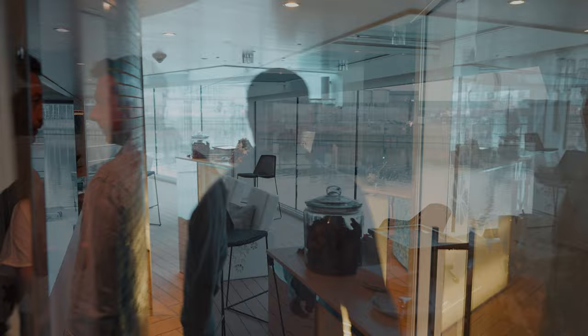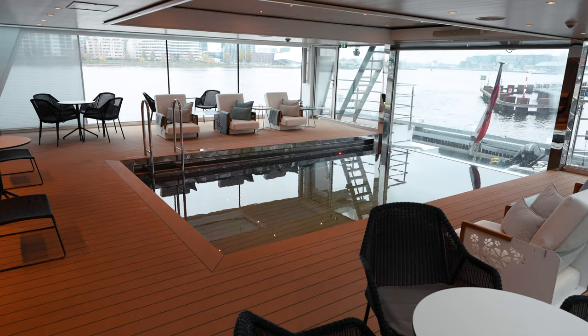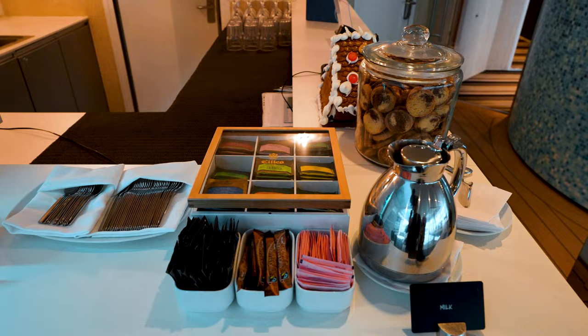Pool and lounge area. But the most important thing about it is that at night it transforms into something magical, which we'll show you a little bit later. Also here you can grab yourself a drink, such as coffee or tea, which are also included.